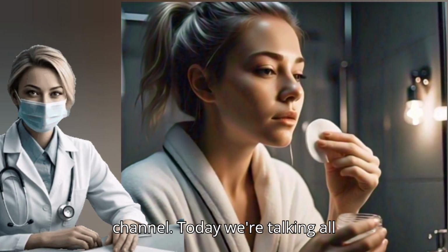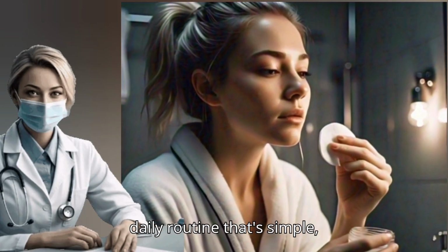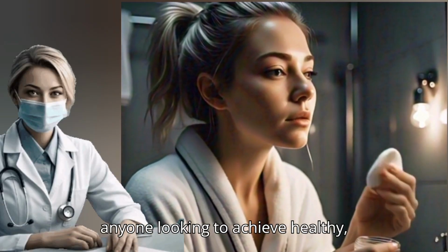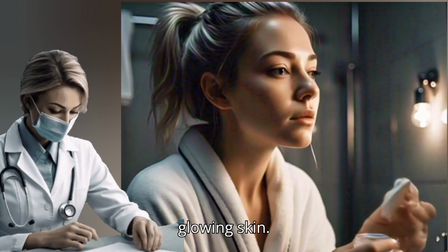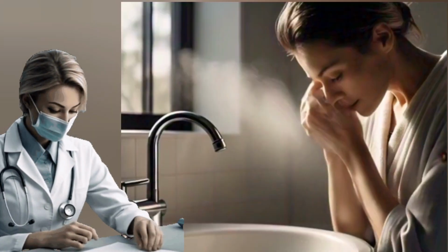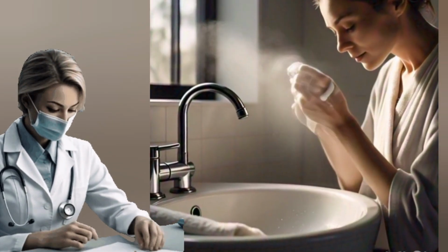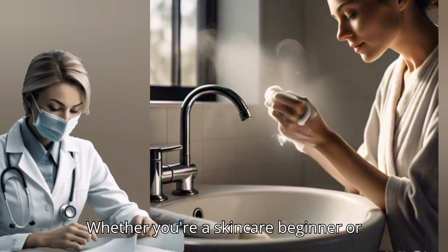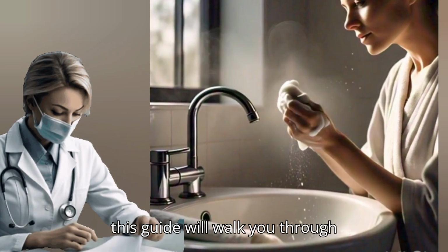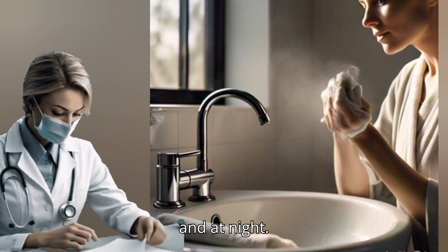Today we're talking all about skincare. A complete daily routine that's simple, effective, and perfect for anyone looking to achieve healthy, glowing skin. Whether you're a skincare beginner or just looking to refresh your routine, this guide will walk you through step by step what to do in the morning and at night.